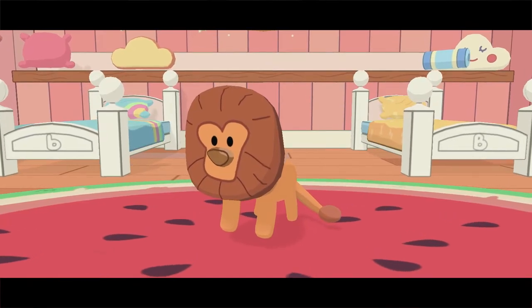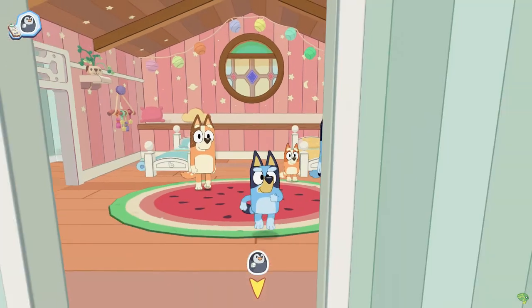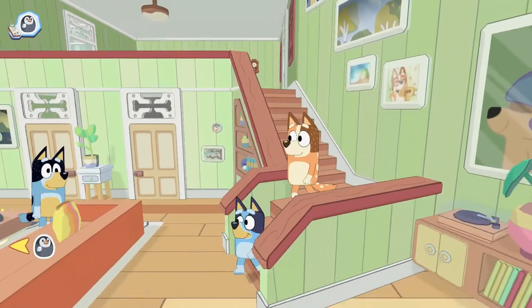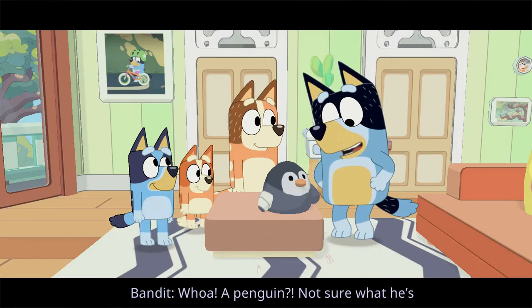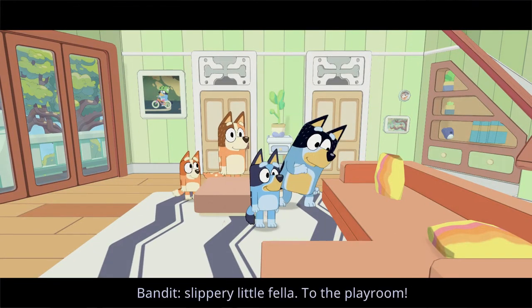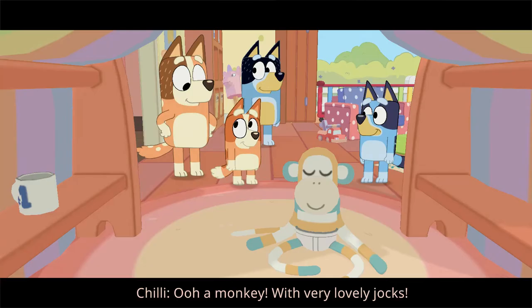Oh no, a lion on the loose. Quick, let's catch it. Whack-a-doo. Let's check the living room next. Not sure what he's doing here in this Aussie heat. Nice one! The penguin is under control, slippery little fella. To the playroom! Oh, a monkey! With very lovely jocks! Hee hee! Come on, little fella!